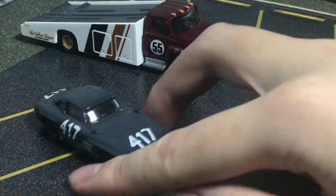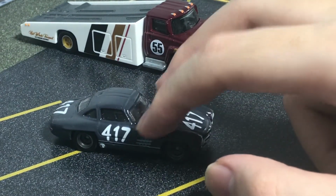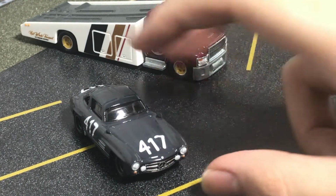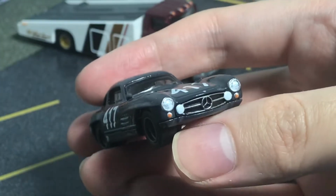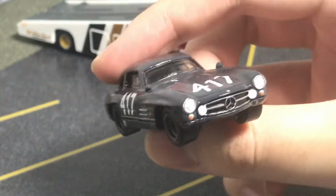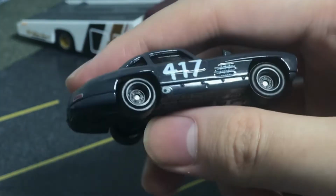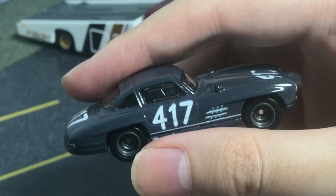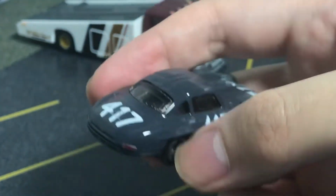Another fairly new casting. This is 417. This is from the 1955 Mille Miglia, the 1,000 mile rally, 1,000 mile race, whatever. This is an actual car from 1955. This car actually won its class. I think it's over however many cc, in the GT class, the Grand Tourer class.